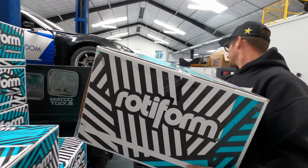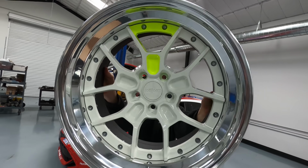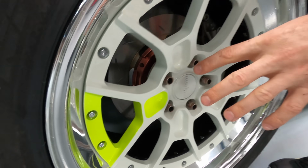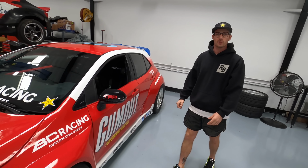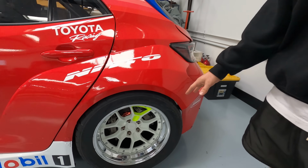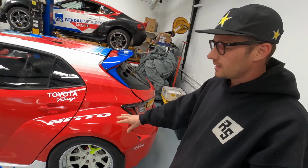The brand new Rotiform ZMO rims, 3-piece. Fronts are 18.9, a -2. It's really dope that they powder coated the neon highlight in here for us. That's a part of the FD rule book where you have to have one of your spokes different color so that they can see. It doesn't matter for the front as much, but mainly for the rear so they can see a lockup of the handbrake. The rear is an 18x10, -22.